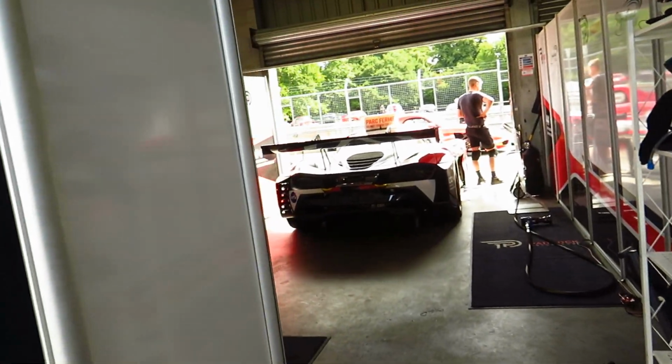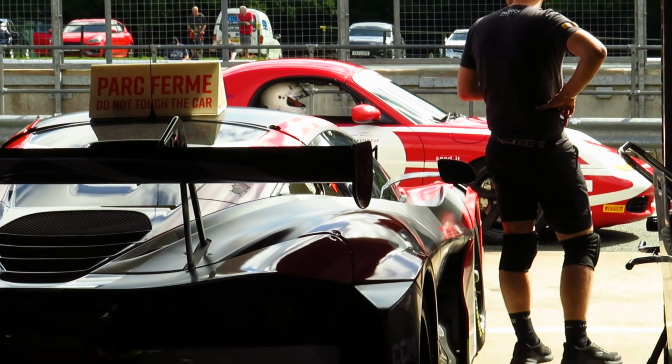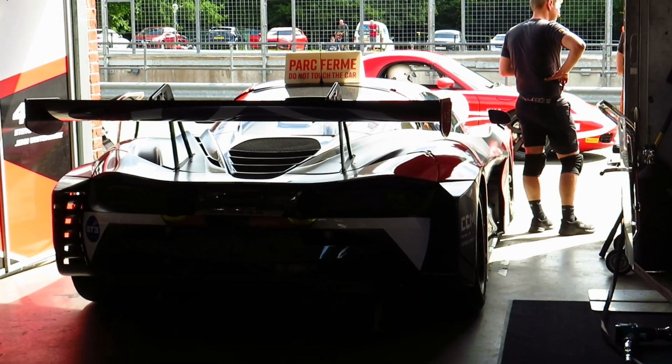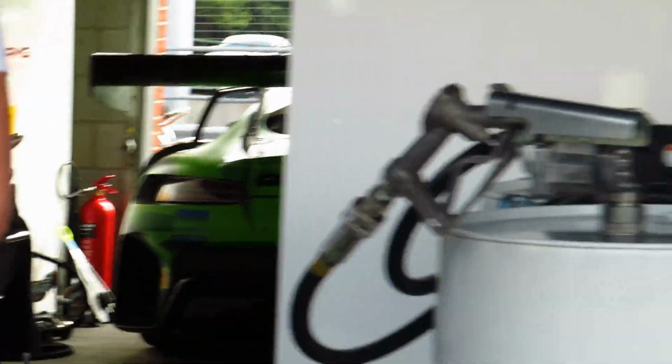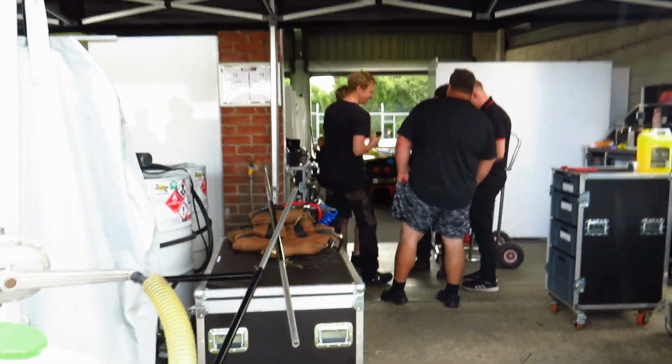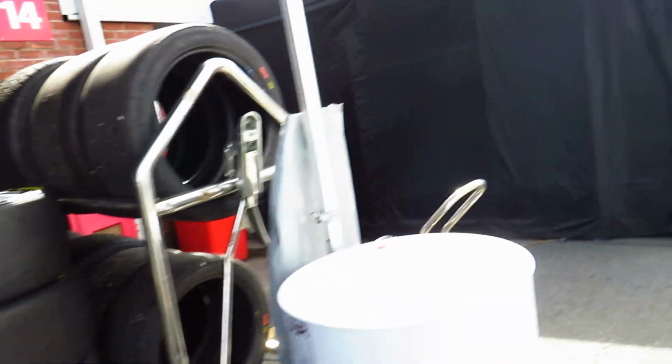There's a McLaren in there also. Porsche boxed it behind. GT3 spec Mercedes, just a little gap there. You can only just about see it, I presume. Oh no, there's a Ginetta in there. You can only just see it.